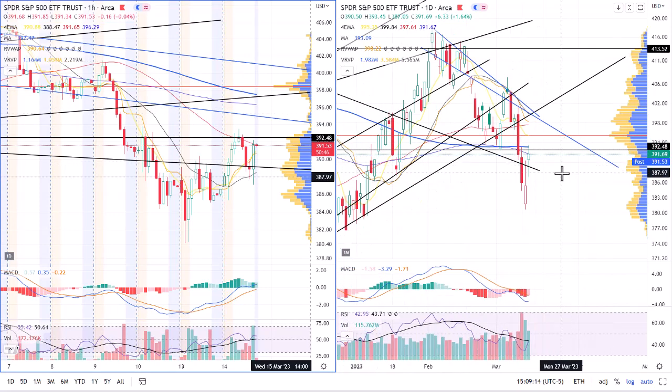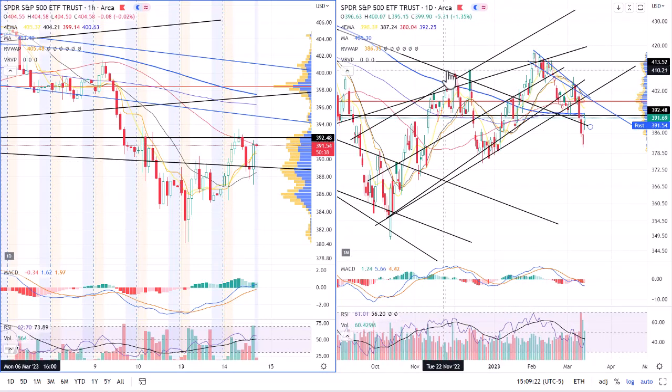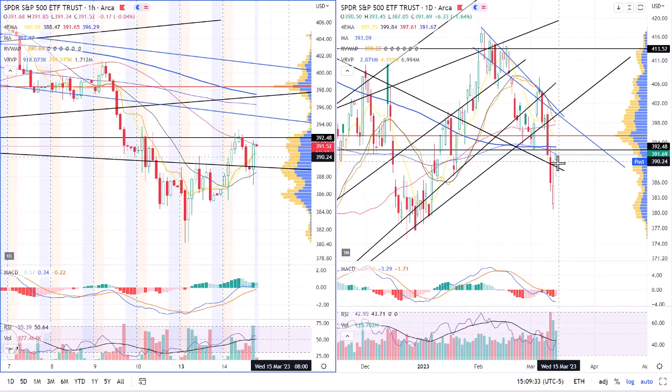395.25. But looking at the daily, you can see this looks like a pretty solid island reversal. We had the gap down, gap up, really strong push. We're above the longer term trend line that we've been watching. This was the long term trend line from basically the entire 2022 downtrend. Broke above it, created a high, retested that level, overthrew it really strongly here.